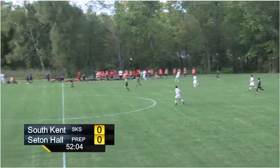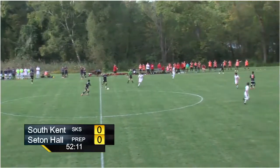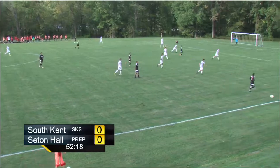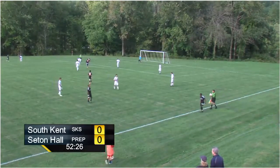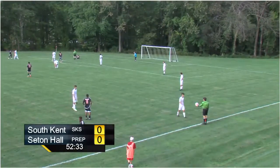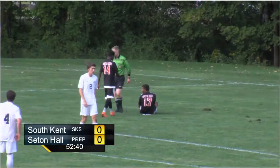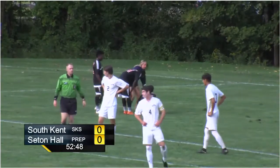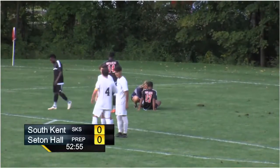He had 3 Cardinals coming in as Jai Bean's shaken up, as the turf is very slick. And again, Jai Bean, an ankle, is down. And the referee didn't see Bean down on the pitch, but the side judge did. So Bean will get 10-2 as he dug up a bunch of turf and looks like his ankle gave way. Not good news for South Kent as Jai Bean, one of their leading goal scorers this year.